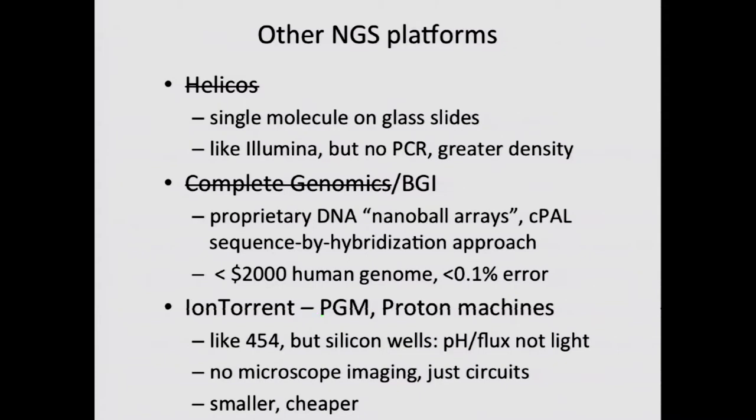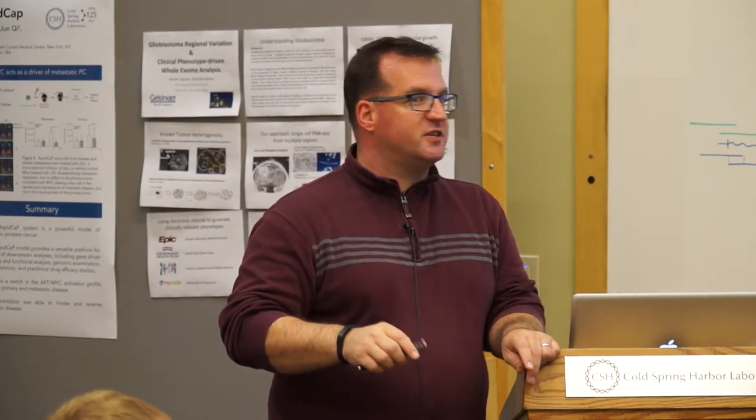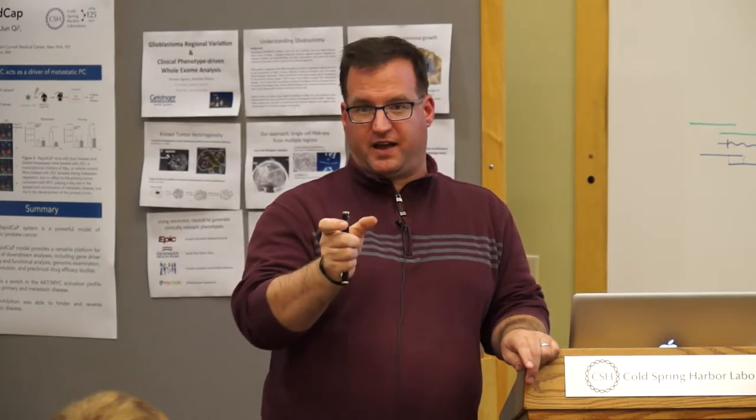Okay, so the last one, and this gets us back onto a happy track of things that still exist, is Ion Torrent, which first came out with the Personal Genome Machine and Proton machines. It's exactly like 454. It's emulsion PCR. It's the same steps in terms of coating a bead. But now instead of using the enzymatics, where pyrophosphate release ends up releasing ATP that ends up driving luciferase to make light, essentially all it's going to do is that release of pyrophosphate changes the pH of that well.